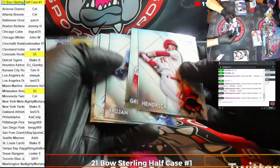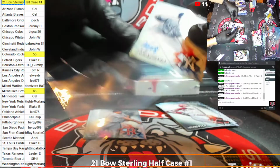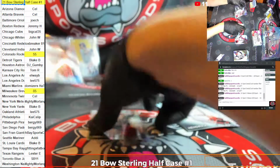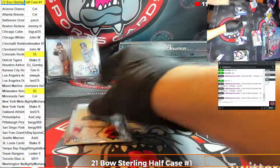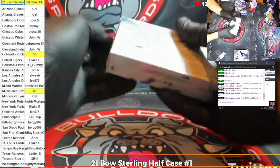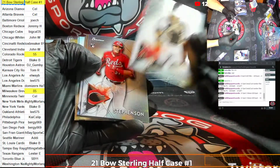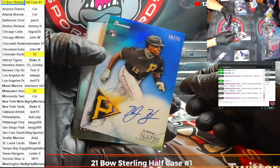Got a Hendrick, a Green, a Brujan, and a very nice Alcantara prospects for the Yankees. Prospect Otto Alcantara for the Yanks. Very nice one there. Varsho, Stevenson, Javier, rookies. Oh, bang! Wow, what a hit there.